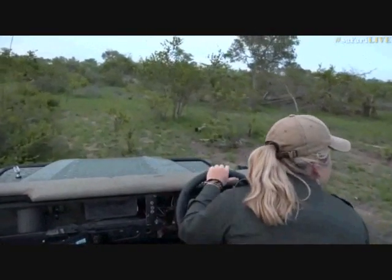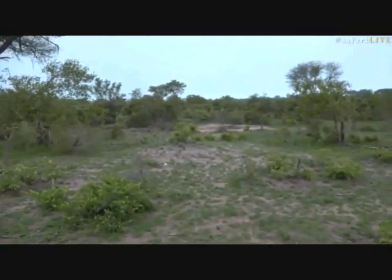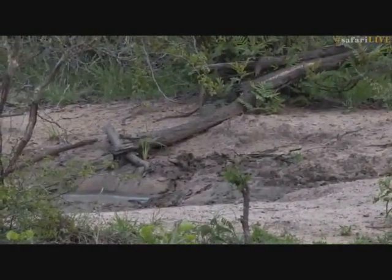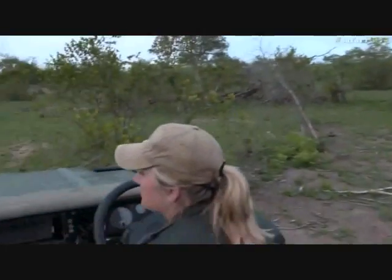We're looking. We will get them. See, look, there's another pan over there. It's quite a big mud wallow actually, but it's got a bit of water in. So there's so many options over here for them to come and drink. And there's even another one up in front of us.